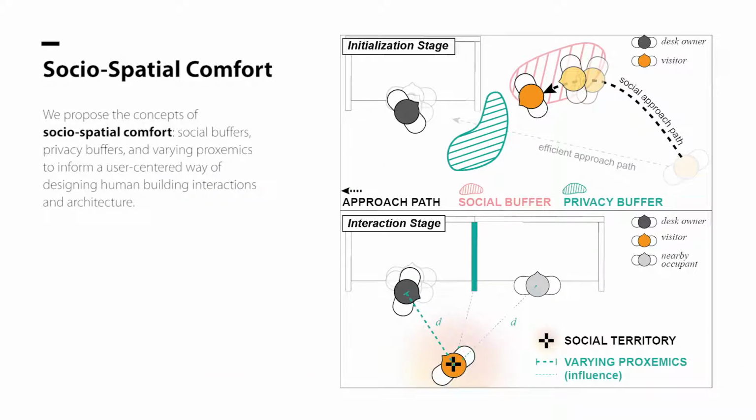The combination of visualization results together with interviews reveal that the dynamic movements during social interactions contain rich insights in terms of preserving social comfort, and the representation of these variations could inform future space design solutions. Then we proposed 3 theoretical concepts to describe socio-spatial comfort, which are social buffer, privacy buffer, and varying proxemics, and explained how socio-spatial perceptual knowledge are correlated with space configurations leading to different buffer shapes.